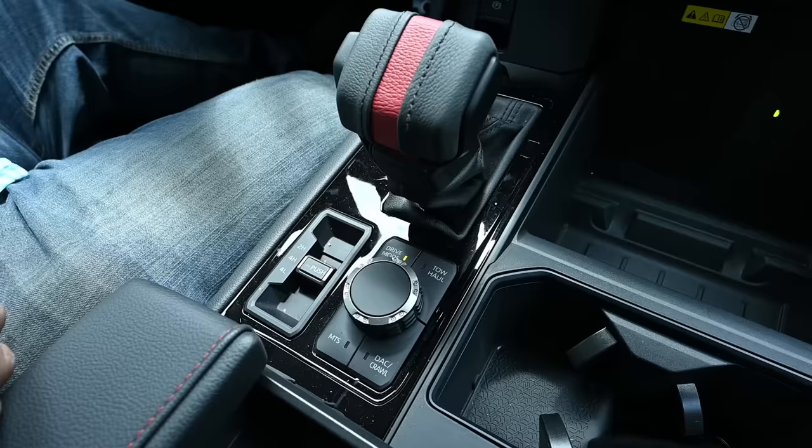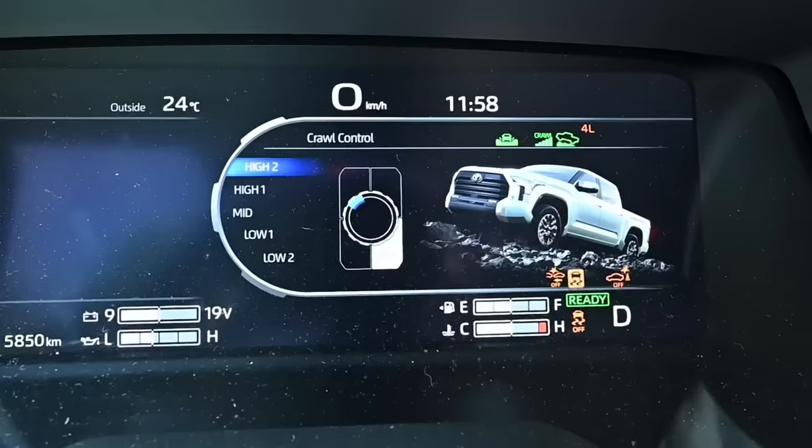Okay, successfully turned around now, and I'm coming down the hill into the water pit. So what we're gonna do is use Toyota's crawl control. Crawl control is off-road cruise control. My foot is now off the brake, off the gas. This is the slowest setting, so we'll leave it in the slowest setting.